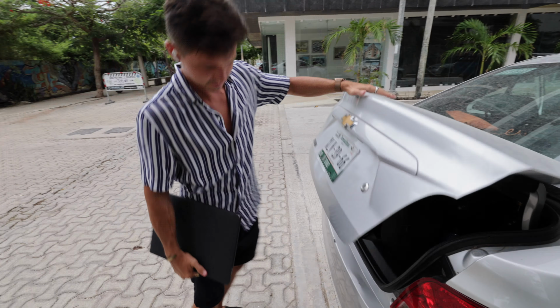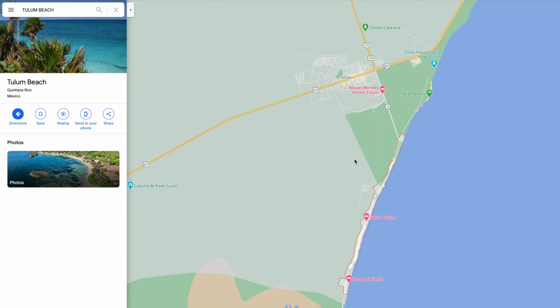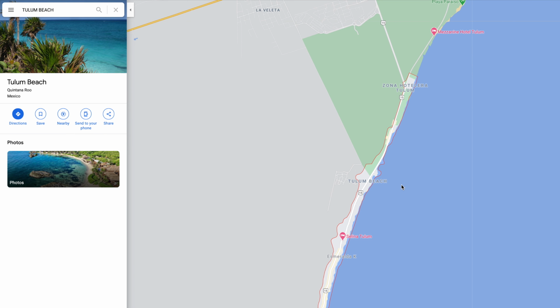Now, for the following 2 weeks, I stayed in Tulum. So 2 weeks later, I moved down to Tulum. I chose to stay in downtown Tulum. I did not stay in the beach zone and the hotel zone because I think it's a little overpriced and it was way out of my budget for that amount.